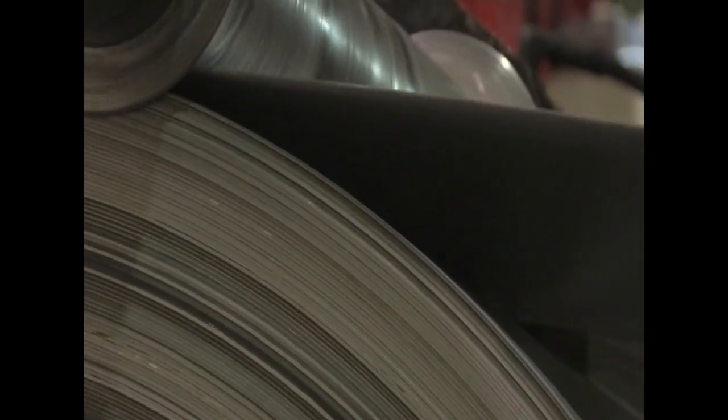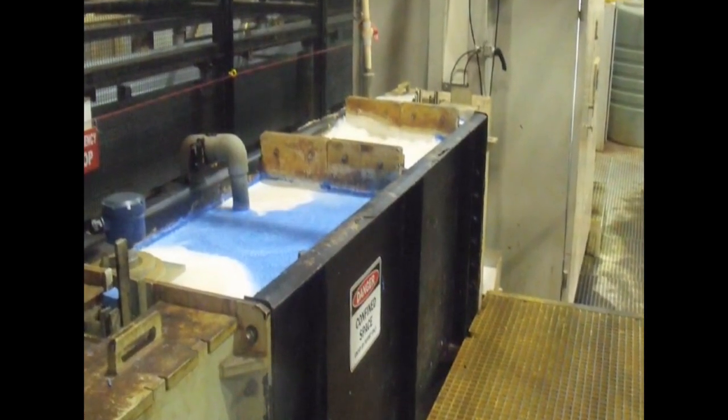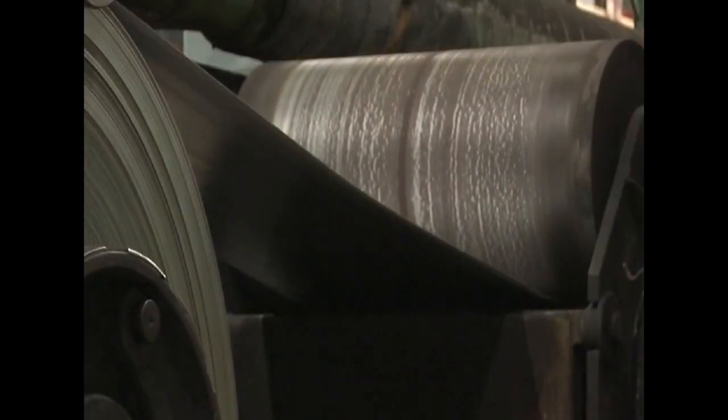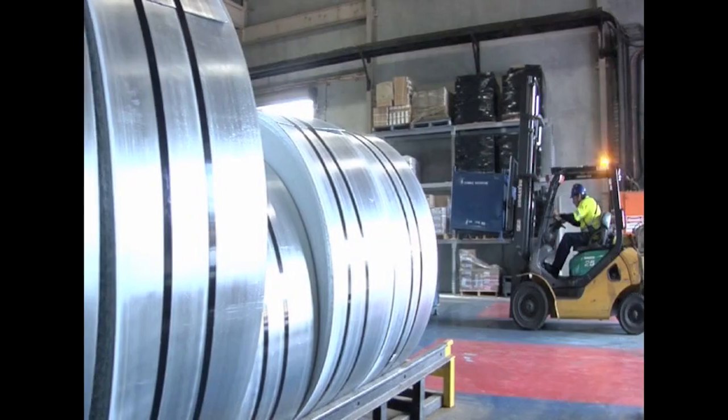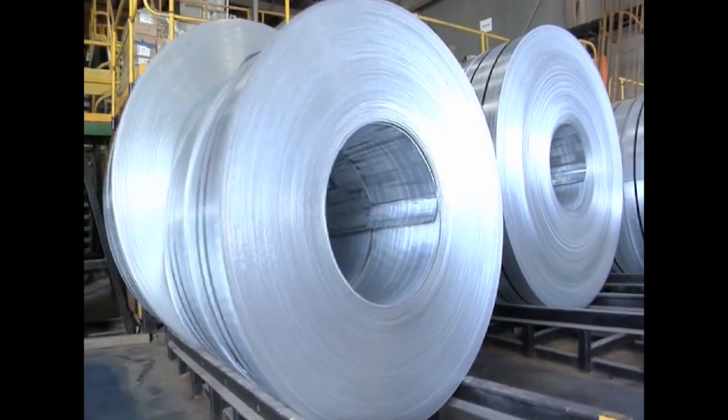The newly plated strip has a final rinse to remove all the chemicals and is polished prior to the passivation and drying process, which protects the finished product from corrosion. The newly plated coils are recoiled, cut and strapped ready for transport to the slitter or direct to the mills for rolling.